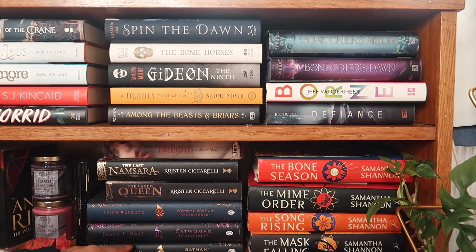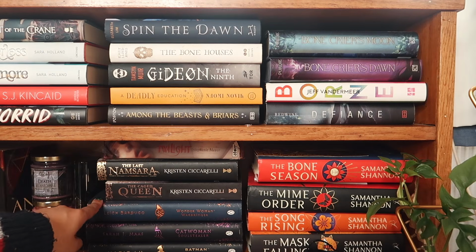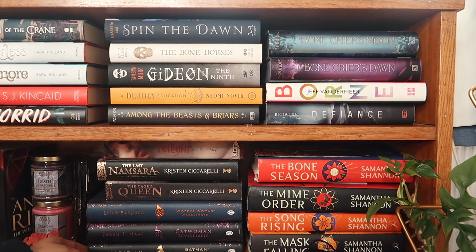Down here we have the Waterstones editions of the DC Icons series, which I only collected because Sarah J Maas had one. That's the only one that I really care about. I read the Marie Lou one, didn't like it, and if I don't like the Leigh Bardugo one, I will unhaul. I might keep Leigh Bardugo actually, because I have the rest of her books, and all of them in hardback now, I think, but I might get rid of Marie Lou.